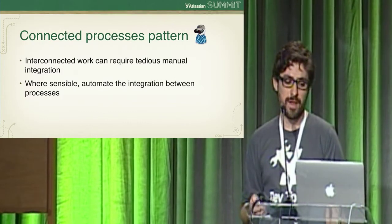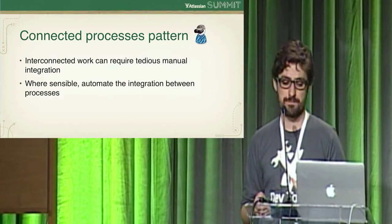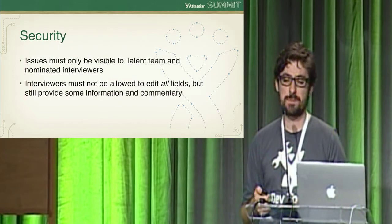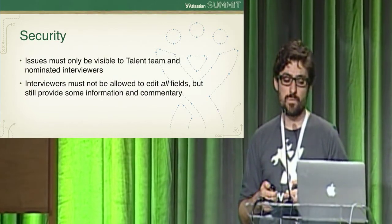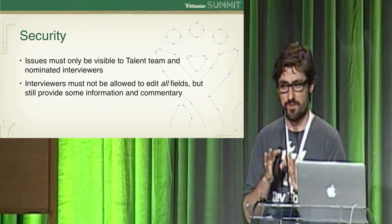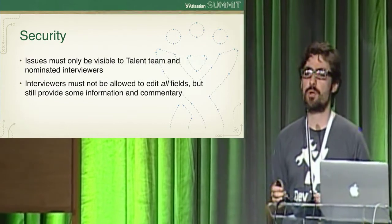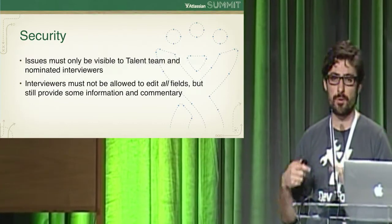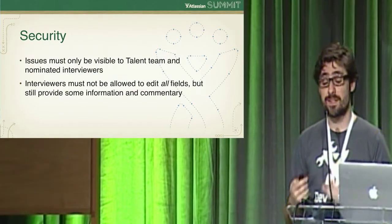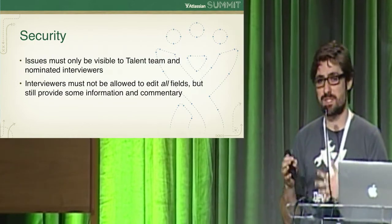So if we think about how to implement that as a Jira project, we've got two things to consider. We've got security and how to connect those projects. So with security, I'm sure you're aware you've got permission schemes. Now, you only want your issues to be visible to the talent team, so that's fine. We can restrict the browse permission on the issues to that team. We also want interviewers to see them. So again, we can add those interviewers into that scheme. But we don't want them to edit the issues. We only want them to view them and provide specific feedback at specific points in the workflow.